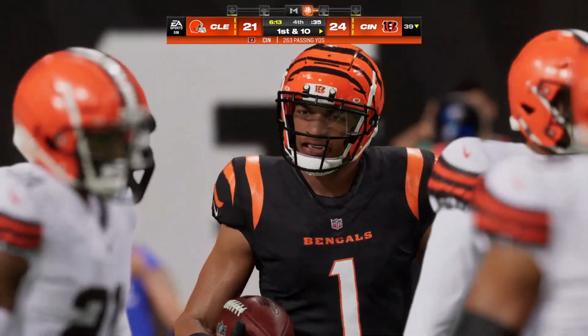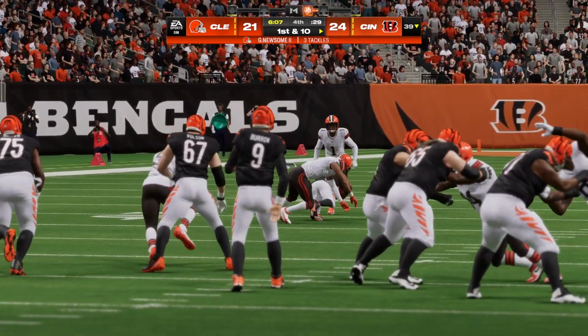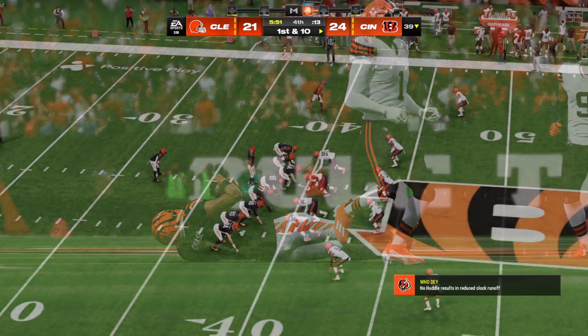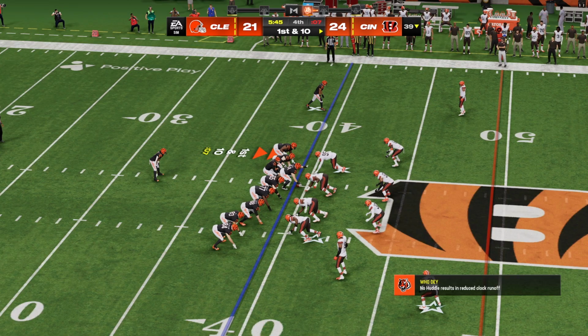The LSU connection, Burrow to Chase for the Cincinnati first. Tell you what, he's been able to put the ball in some tight spots all game long. That throw, no different. Yeah, a lot of people would call it a gutsy type of a throw. I think he looks at it as, I can do it, so it's not that big of a deal to me, and I'm going to keep firing.